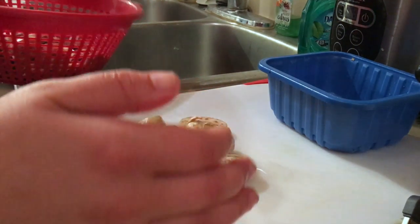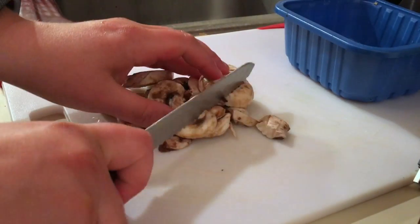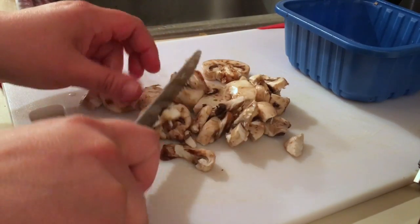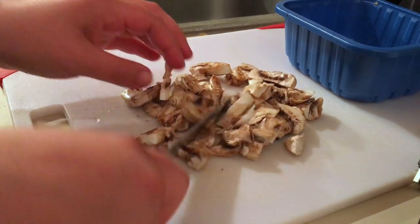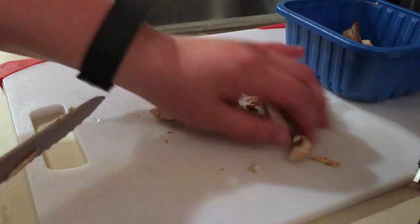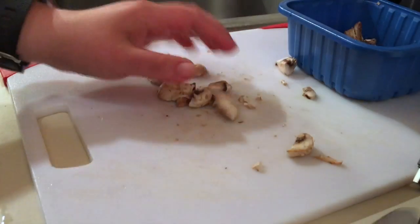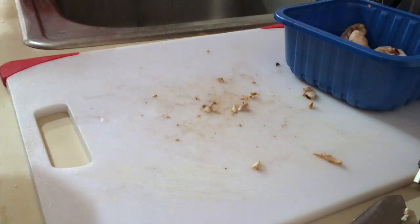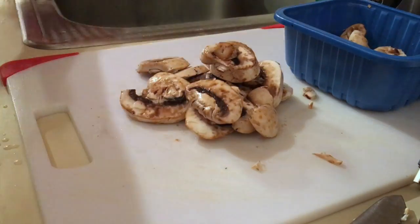So now I'm just taking a couple handfuls and roughly chopping the mushrooms up because I want them a little bit smaller, but not too much smaller. Because, you know, when you cook them, they really shrink up. So that's good enough. And I'm going to chop up the rest of the mushrooms and then we're moving on.